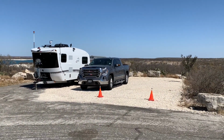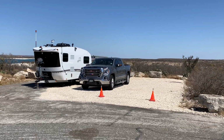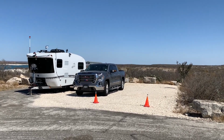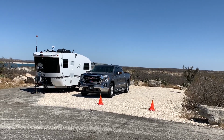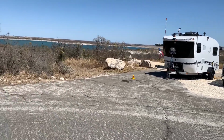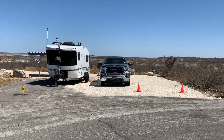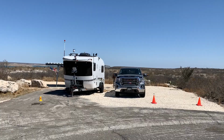Okay, so a little bit closer look. Not sure what the deal with the cones are. Those are private cones. But the campsite's deeper than what I thought. You could get a decent sized rig back in there. And then you even have this asphalted finger here, but you can go even further back on the gravel. That's a pretty big campsite right there.